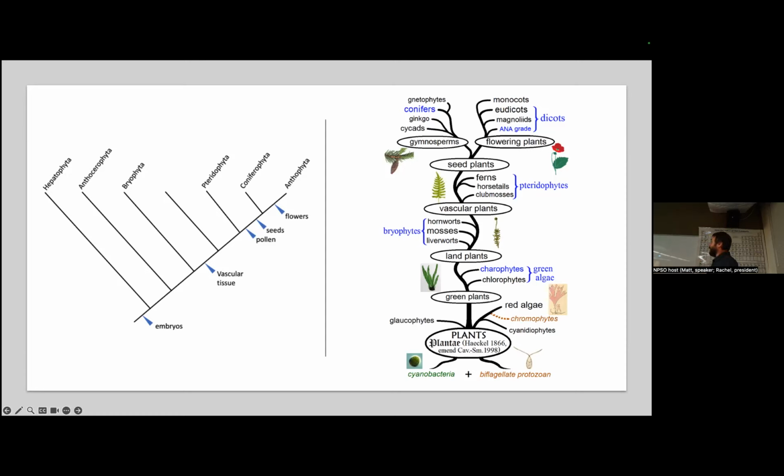And then, of course, we've got plants in the early stages: no flowers, no seeds, not even really vascular. Non-vascular plants without roots, just living on substrates, like mosses and liverworts, which we still get to go out and look at. And then as we move up into ferns, we start to see spores.